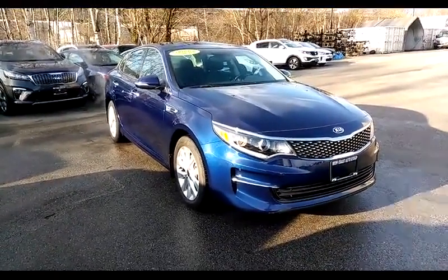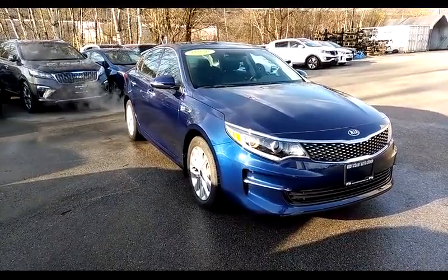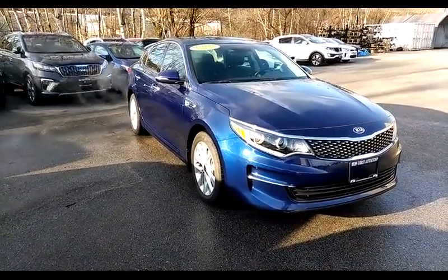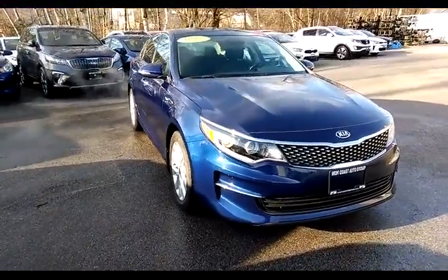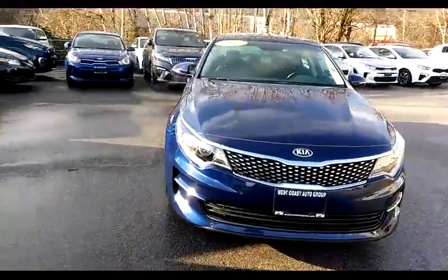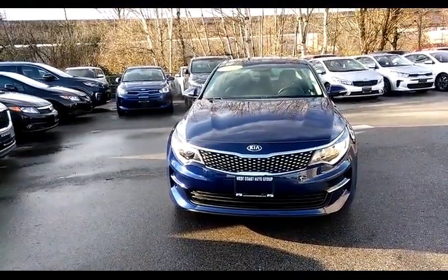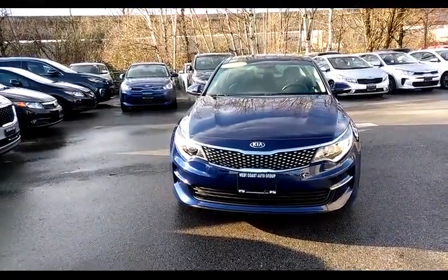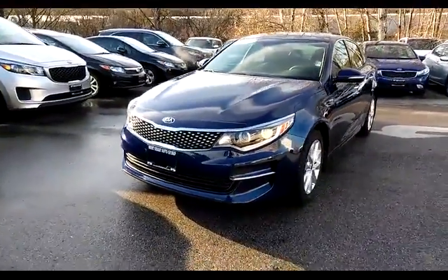Today we're having a look at a 2016 Kia Optima EX with sunroof. The car has alloy wheels, signal repeaters, and a great big panoramic sunroof. Also an absolutely gorgeous blue color. That big green sign in the upper right hand side of the window says that the car qualifies under the Kia Canada Certified Pre-Owned program. Check out those features and benefits when you come down and have a look at this car.